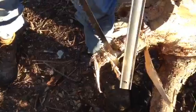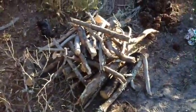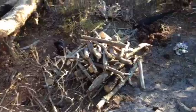Oh, I got the saw stuck. Okay. Yeah, don't try this at home. Can I help you? Oh! There we go. Thank goodness. A lot of technique. There's a tree monkey. There's our little pile of wood. We got some nice wood. There's a fire coming up later on tonight.